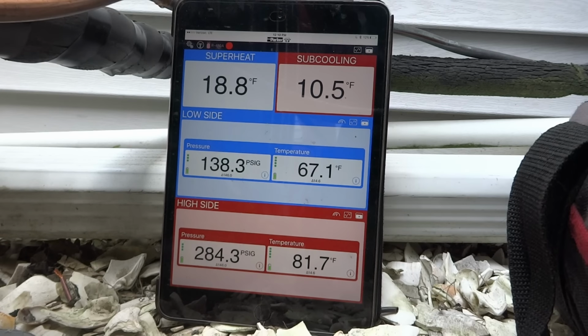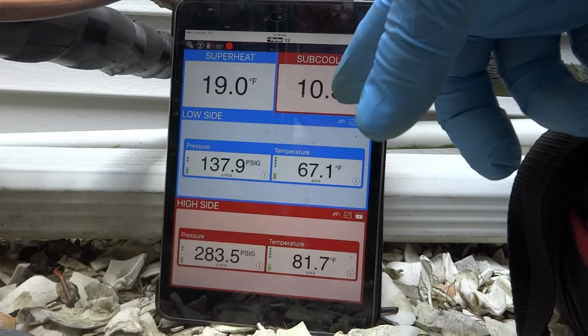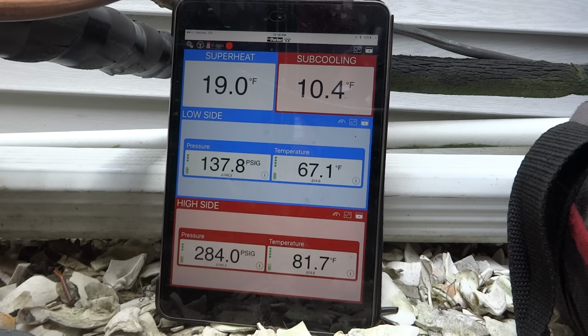But this is all looking good. 10 there on subcooling, and 137 on the suction. 19 on the superheat, that's good.